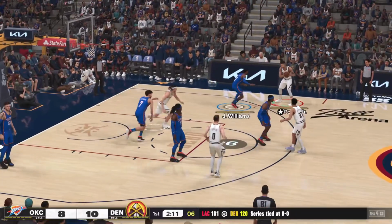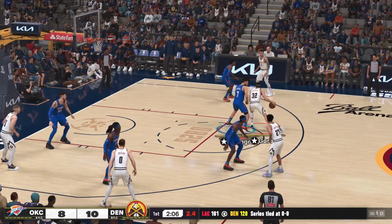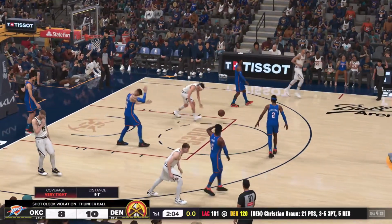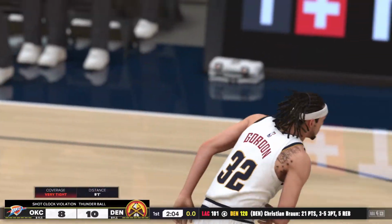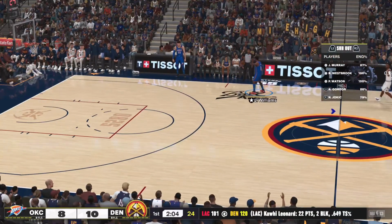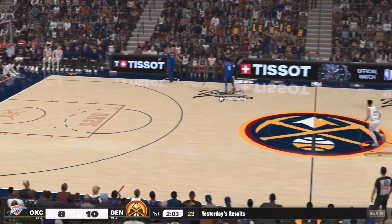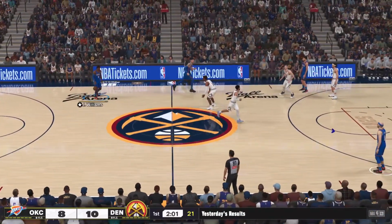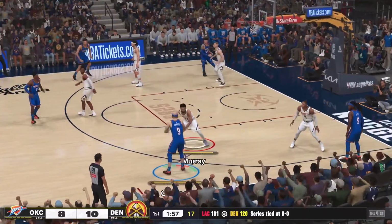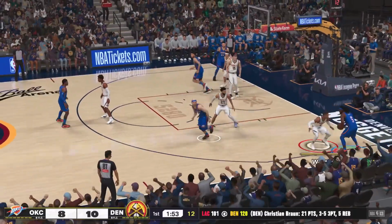Pass to Porter. Gordon deciding where to go with it. And the rejection by Holmgren. Already set the Summer League record for blocks in his first game. Holmgren, one of the best young shot blockers in the league. A different look for Denver. Peyton Watson comes in for Porter, and Russell Westbrook is subbed in for Christian Brown. And Oklahoma City with a change here, too. Caruso's checked in. Over in the corner, Dort.